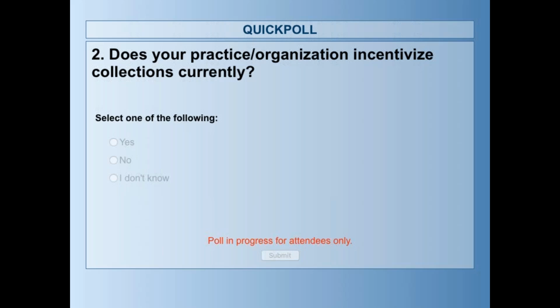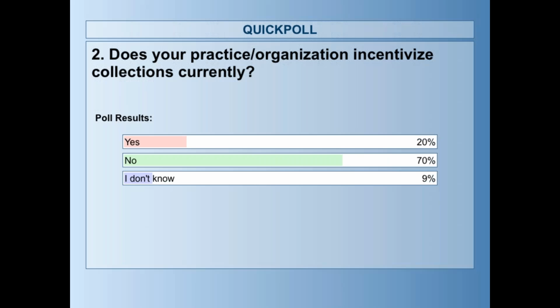All right, we're going to close the poll now and share the results. So it seems about 70% of the audience said no, they are not currently incentivizing collections, about 20% said yes, and 9% said that they don't know. Jay, do you want to comment on these results?